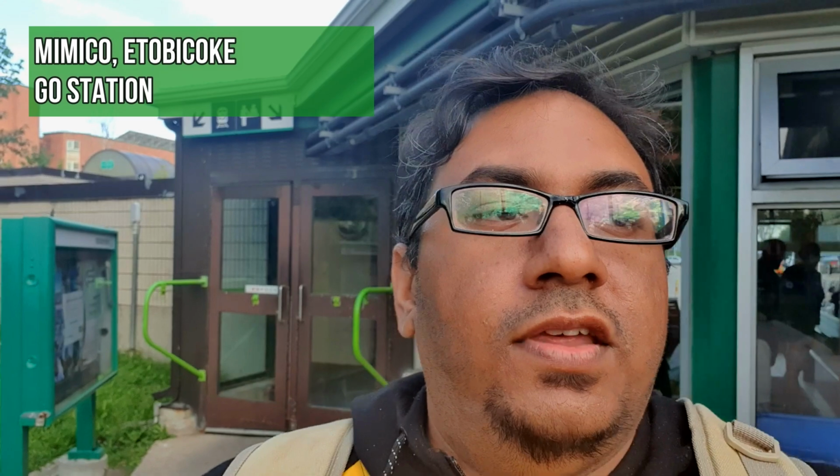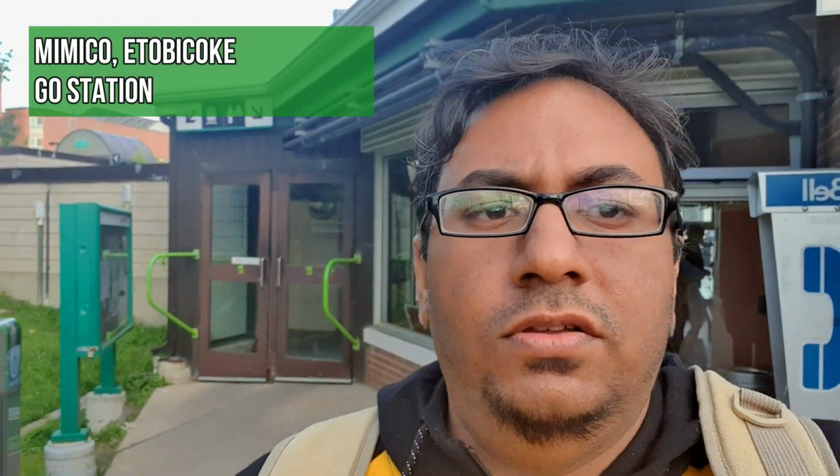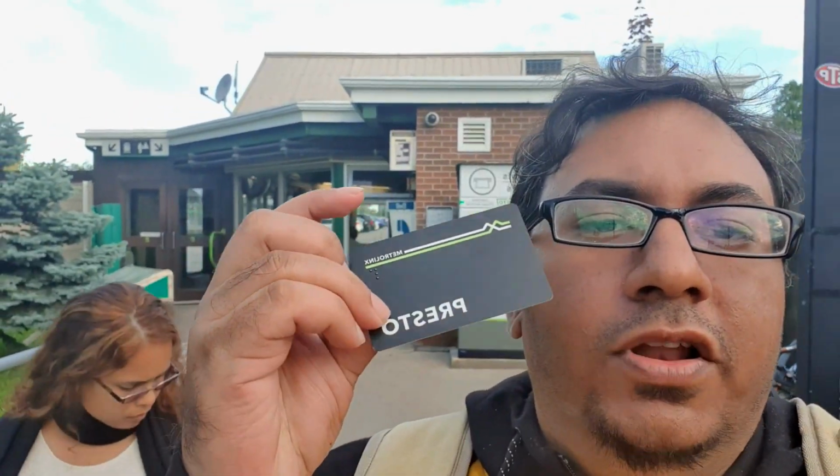Guys, so we're right outside one of the Go stations, Mimico Go. Inside, you can buy tickets, or you can use the Presto card, which is what we have. You fill up money on the card, and you beep it when you enter the station before you go on to the train. When you come off the train at your destination, you beep it again on that side, and it will decide how much money is spent.